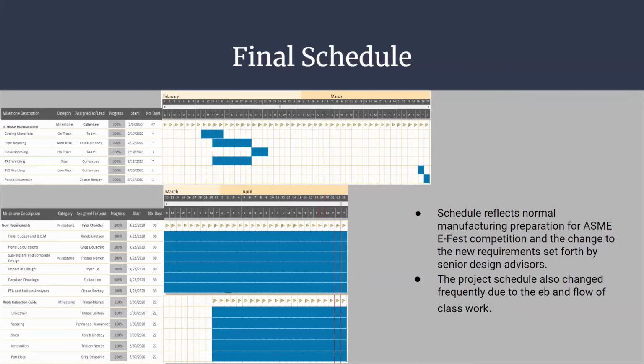So as we can see, the top schedule was a snapshot from February to March. Really, when we were doing most of the manufacturing, you can see, in February we were busy, and then towards the end of February to March we had a lot of midterms, so we weren't really doing much manufacturing. But then we picked it up when we came back from spring break. But unfortunately, that's when COVID-19 happened. So the schedule below, we can see, pretty much we've been working on since we got back from spring break till today, satisfying the new requirements.